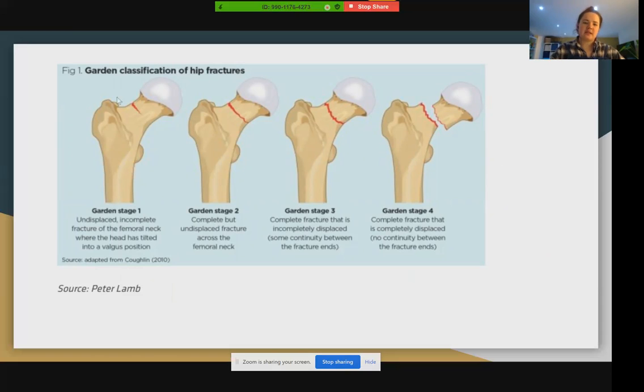So you can see that stage 1 is just an incomplete fracture, where it's tilted a little bit. That's still undisplaced, stage 2. Stage 3, there's some continuity. That's not a great one, to be honest. It's not showing it very well. There's some continuity, but it will have slipped a little bit. And stage 4, literally the socket and the femur are completely disrupted.